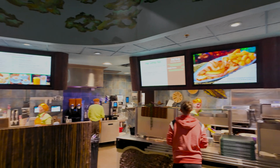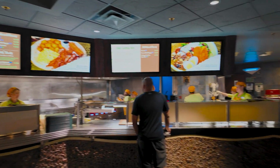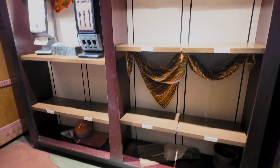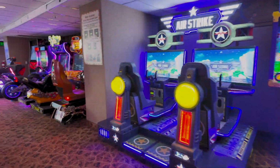The Mara is your quick service restaurant. I always mobile order here. You can stand in line, pick up your food, but why not just mobile order and then go sit down? Here's your grab and go section and the mobile order pickup counter.